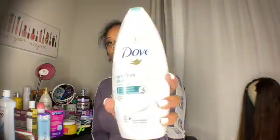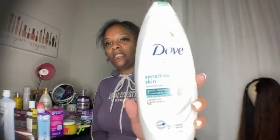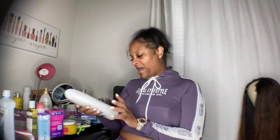And another thing with soap, I use body wash, but I don't use body wash. I'm trying to see how I can say this where it makes sense. When I'm exfoliating, I'll still use my soap, but I also use a body wash, and this is for sensitive skin. Me, I have sensitive skin. This is a good one. Actually, it smells good, but it's for sensitive skin. It don't have no fragrance or anything like that in there.